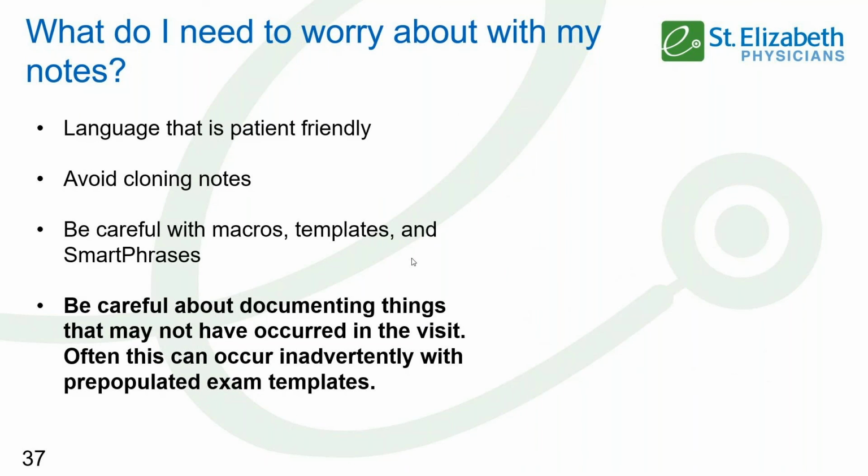And so this comes back to our documentation component that we've talked about before, is what do we need to worry about with our notes? Now that we have the ability to streamline our notes a little bit and document a little bit easier, we need to make sure that we use language that is patient friendly. You want to avoid cloning notes or copying notes because there's a much higher risk of pulling things forward that may have been done on a previous visit, weren't done on this visit, creates discrepancy if patients are comparing notes. That leads into being very careful with macros, templates, smart phrases, and making sure that we don't document things that may not have occurred in the visit.